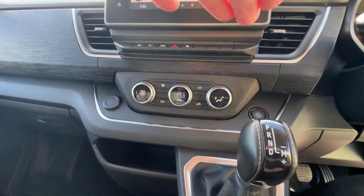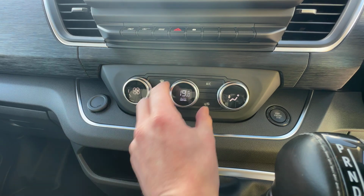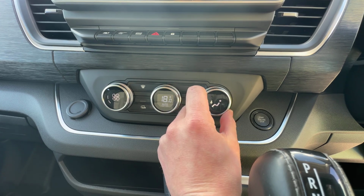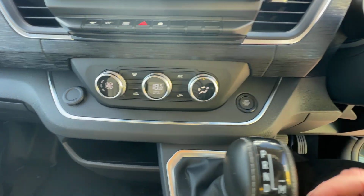And then again, a really nice feature on this is that this has got automatic climate control. Again, it just feels very premium with these lovely dials here in the center, controlling where the air is going. It's just, as I say, very nice for a van, it must be said. Of course, your air condition toggle just there.